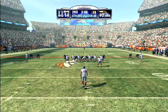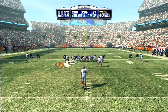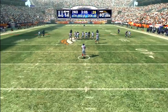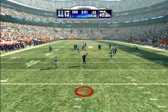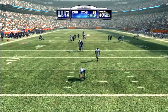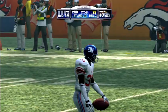The Giants are lining up to punt this one away. The punter's going to try to pin them deep in their own territory with a good punt here. Punts it. And they'll down it at the 2. Not much the return man can do there.